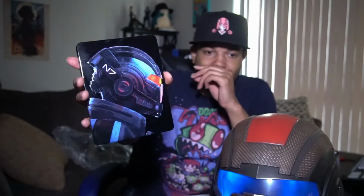You can already tell it's definitely a fingerprint magnet, more than most steelbooks. It's definitely that glossy steelbook, which I don't think I even have a glossy steelbook myself. But I definitely like it. It makes it stand out for sure because I don't have any other ones like this. So it's very cool. Ultra reflective.